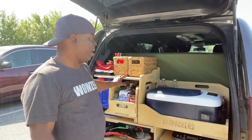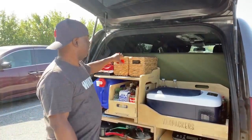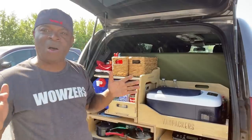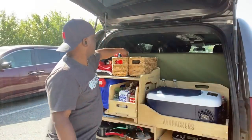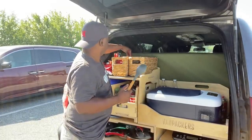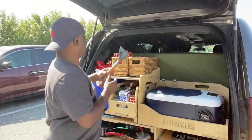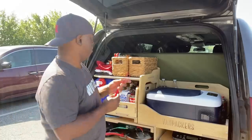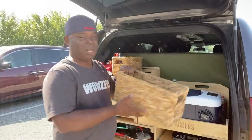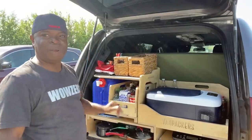On top of here, I bought these two woven baskets. Is that what they call it? In this one, I have all of my long cutlery. Things like this, my spatula, my stirring spoon, my little whisk. This basket right here, I haven't put anything in yet, but it's going to house all of my seasonings and everything. I have a little space on the side there.